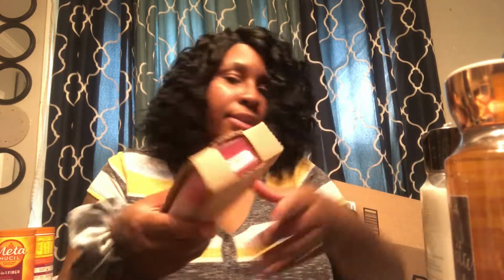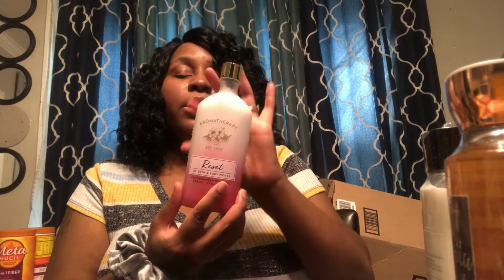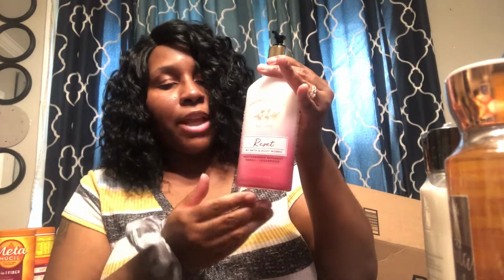Okay, you guys, I'm gonna see if I can break it open. They package tiny. Okay, take it off the package. And this right here, you guys, is the Reset from Bath and Body Works, with natural essential oils. It's a body lotion. The reason I got this one is because this bottle is so beautiful. I have another one like this from my older collection, and you can keep refilling these bottles with lotion.